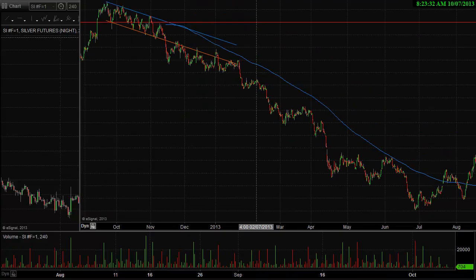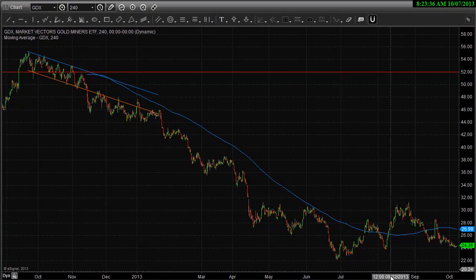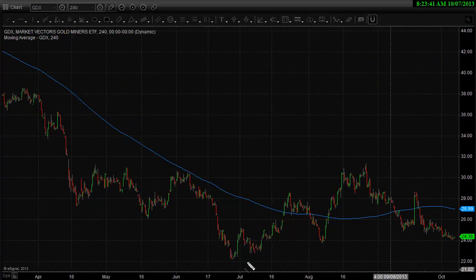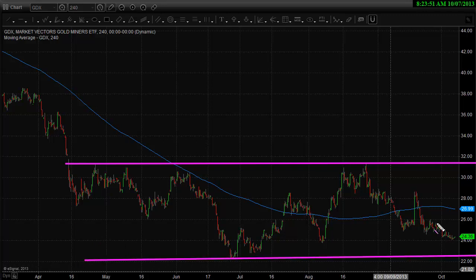Now if we take a look at gold miners, this is the GDX 4-hour chart. It's starting to look pretty oversold. It's in a downtrend, so I'm not looking to buy it. If it can form this basing pattern we've been talking about for a while here, this more or less stage 1 or basing pattern where it's consolidating down here, and eventually can break above that, that will be a major bullish sign to the upside.